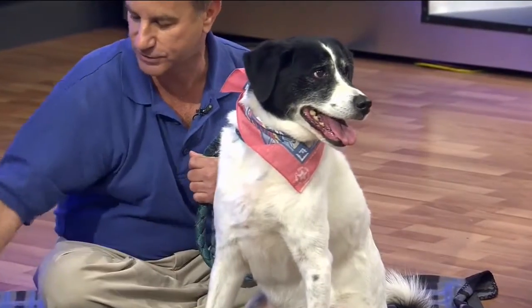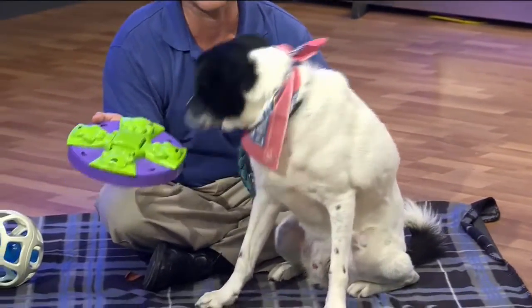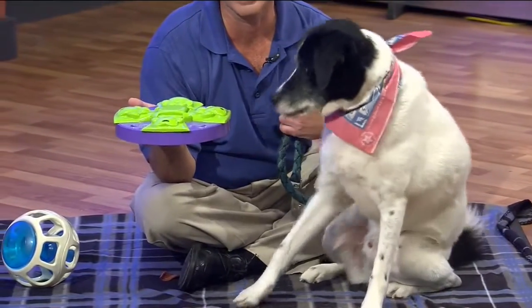So we have some interactive toys to show you right here. One, this little toy right here is kind of cool because it's a little, look at that. Right on cue, he's opening a little door here to find a treat for you. So there he is, he's doing it.